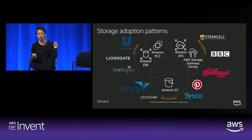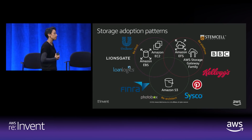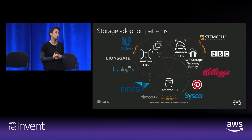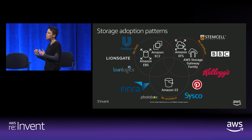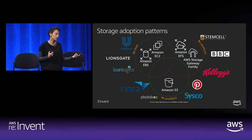Now, when you lift and shift, you get those 2 benefits. But you sometimes don't get all that you could. FINRA is a regulatory body for the US Stock Exchange. They are a consumer watchdog. They watch every single transaction in our US markets. And their mission is to scan all of them and within 24 hours find instances of fraud.